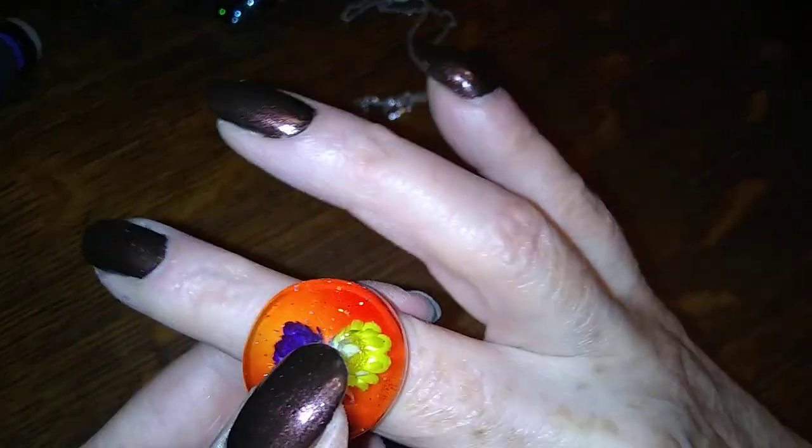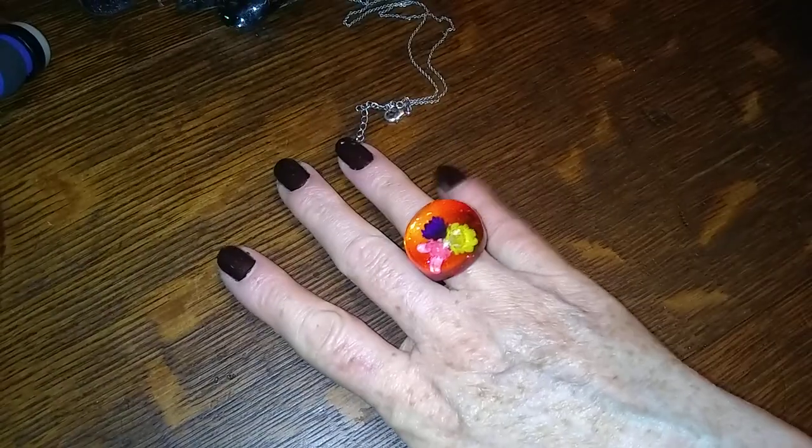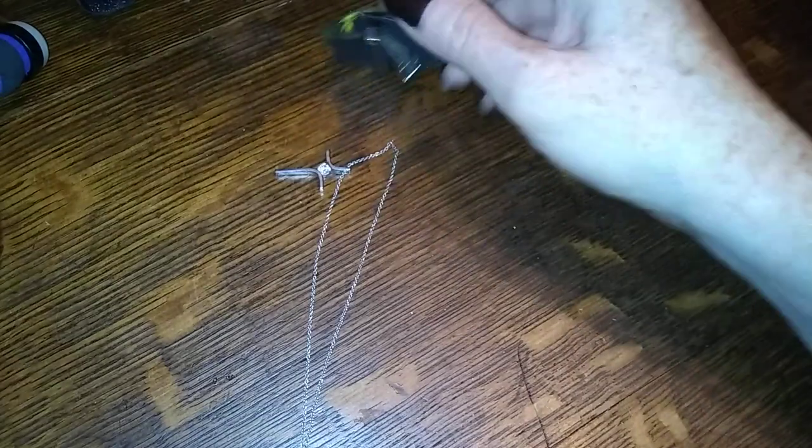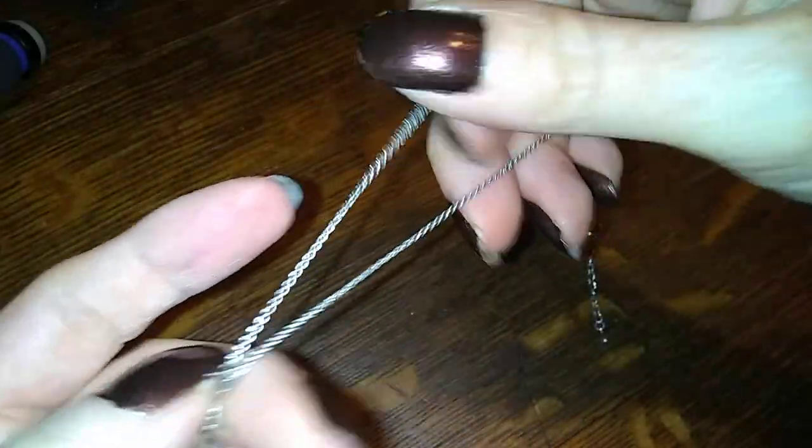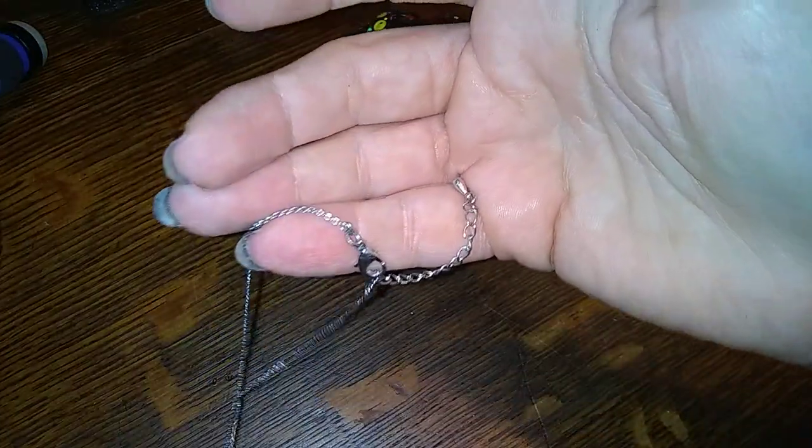Very interesting. Ooh, look, a little ring with flowers in it. Too small? Well, I don't know, it's not really too small, it's just... I don't know. Here is a little tiny silver cross with a rhinestone in the middle. It's kind of different. It's not bad. It's a cute little thing. And that one goes over here.